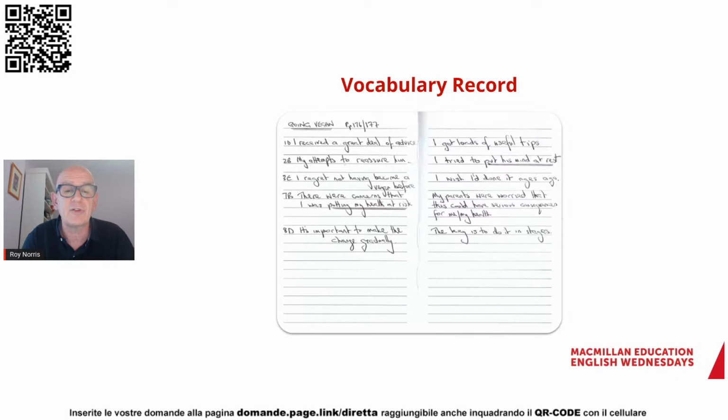So on the left is the part from the actual reading text. I received a great deal of advice, and on the right, I got loads of useful tips. Sorry, the one on the left is the question. On the right is the part from the text. The next one, my attempts to reassure him. I tried to put his mind at rest. I regret not having become a vegan before. I wish I'd done it ages ago, and so on and so forth.